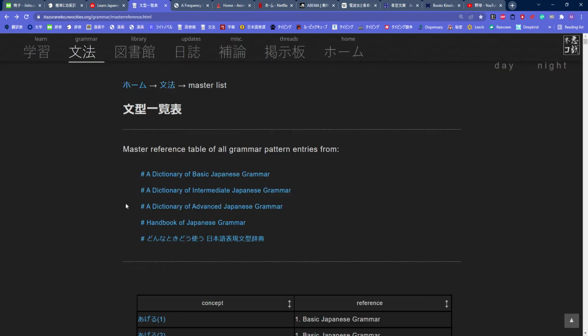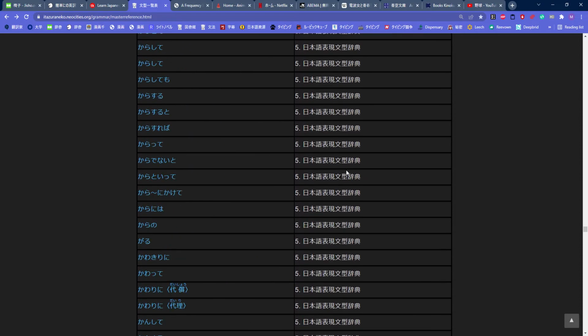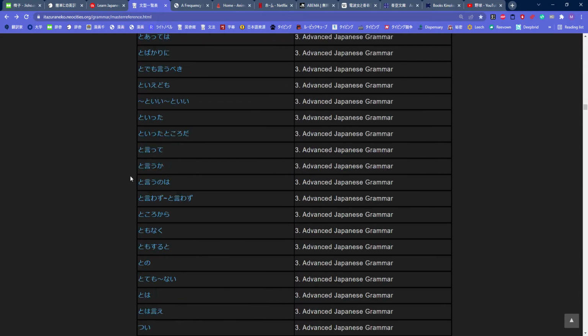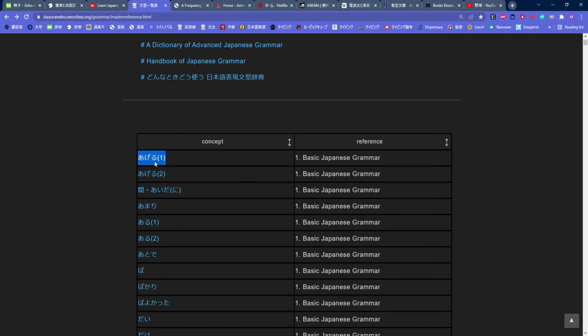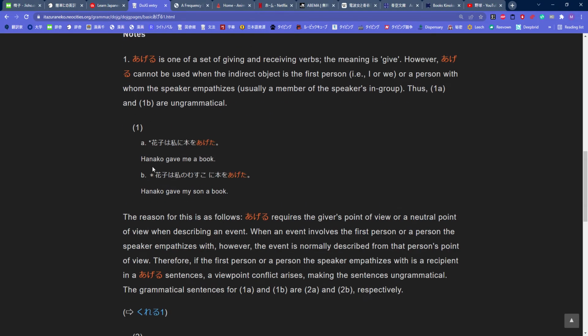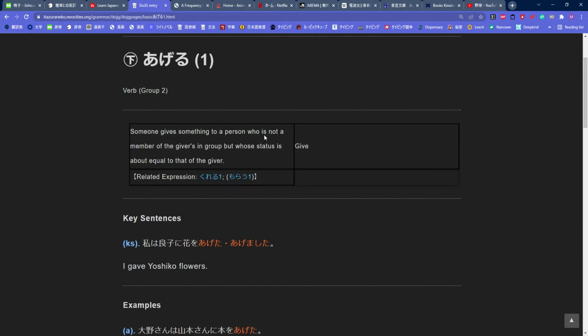And the next website. This is a master reference, you can see right here, for basically every single grammar pattern that exists in Japanese. Not literally every one, but there's enough where it makes sense. If you click on the grammar pattern, it'll give you some info like what it means, an English translation, and then a bunch of example sentences, and even some explanation if some deeper explanation is required.